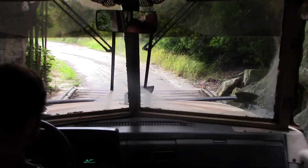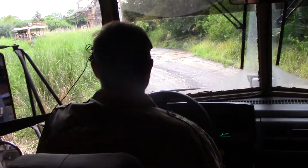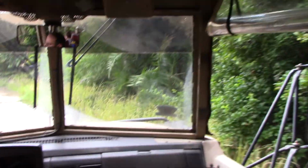Occasionally in this area, we're able to pick up a local Harambe radio station. Let's see if we can find some music to listen to here as we make our way through elephant country.